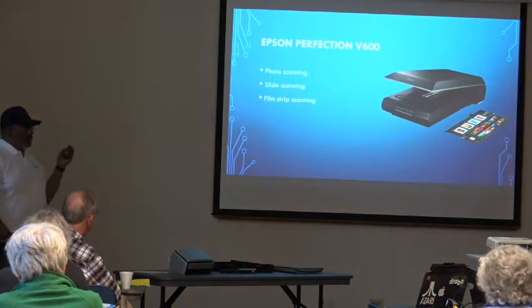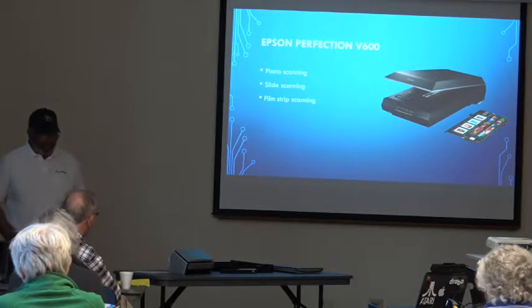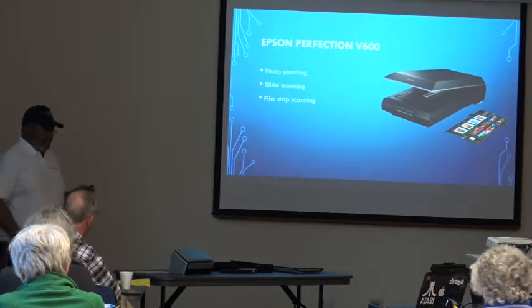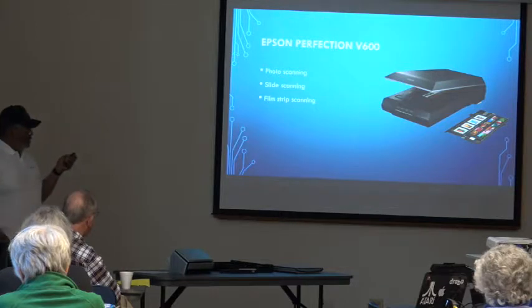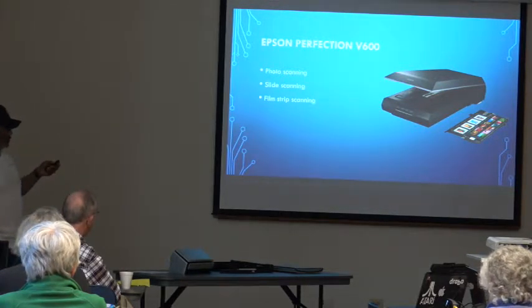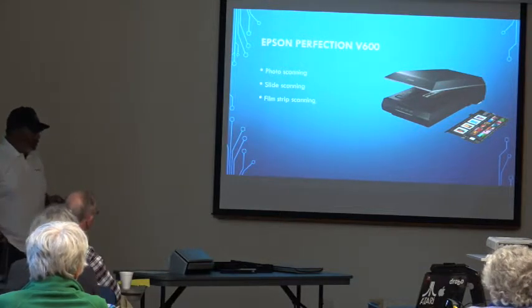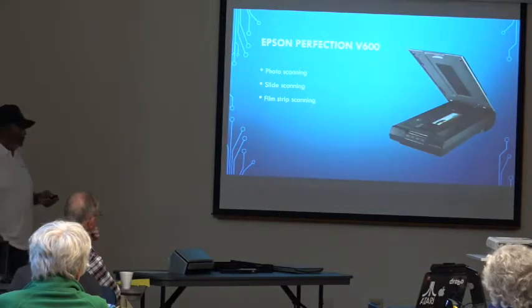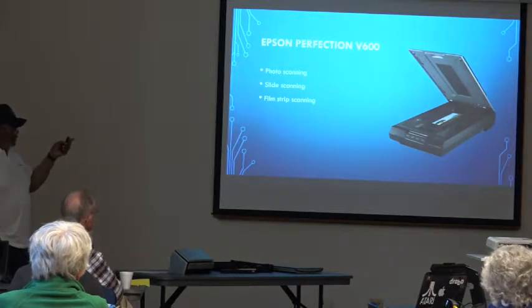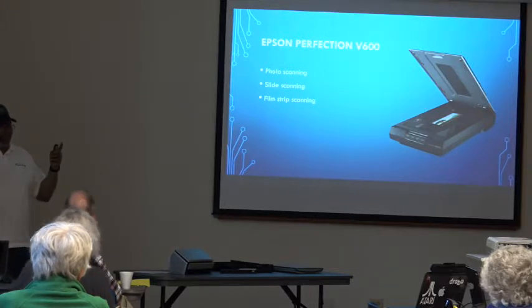Okay, like I said, this is the Epson that I have on my desk at home, and it does a lot of my scanning for pictures. The thing I like about this one, it basically scans photos, scans slides, scans film strips. The little attachment you see on the right-hand side is the attachment that goes on the scanner itself. Put it on the scanner, remove the cover, and it uses the light above and below to scan your film strips. Everybody know what a film strip is?